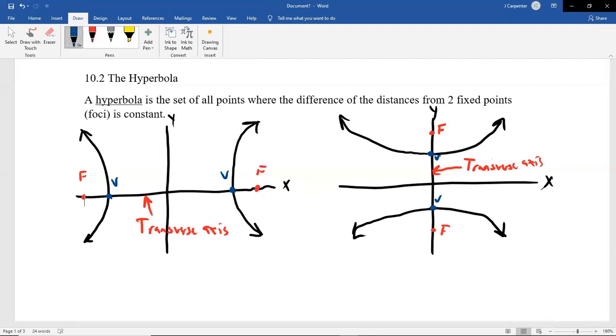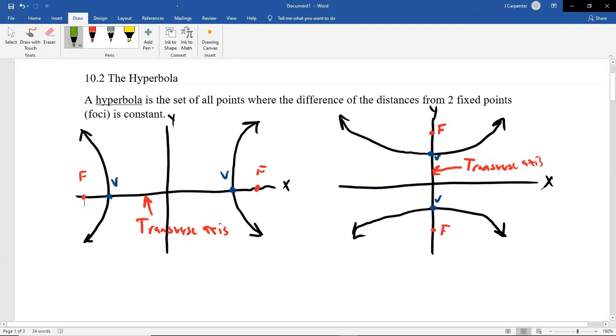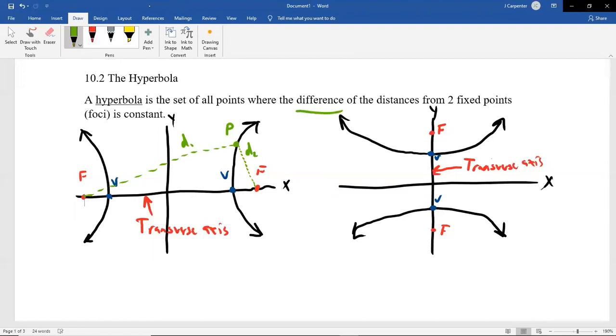So I want to just very briefly put up here the set of all points where the difference of the distance from the two fixed points, the foci, is constant. So say you've got this point right here. Here's our random point. Here's the distance to one of the foci. Here's the distance to the other one. So we can call these D1 and D2. The difference of those is always constant. You can just do always the larger minus the smaller. So d1 minus d2 is constant. That's the idea behind a hyperbola.